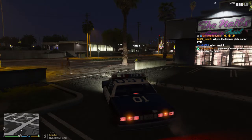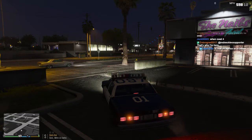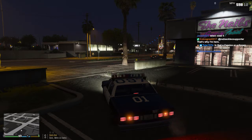Is there a Tahoe in the pack? No. The pack just includes, it's all sedans. So it's got 2 different Caprices, the Crown Vic, and then this third Caprice I'm using is a 1990 model, which was released separately, all by the same author, Bad 22. Hey, what's up, Tyler? It's a Caprice.